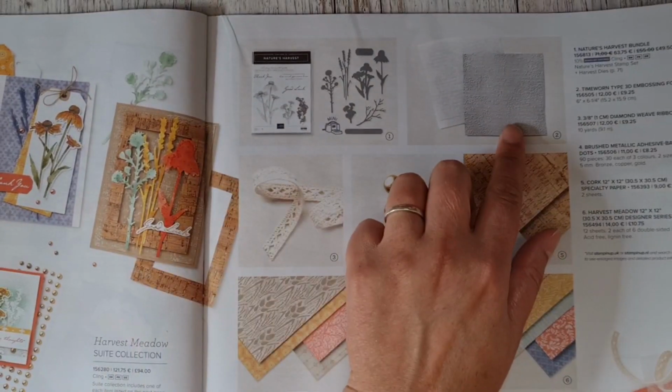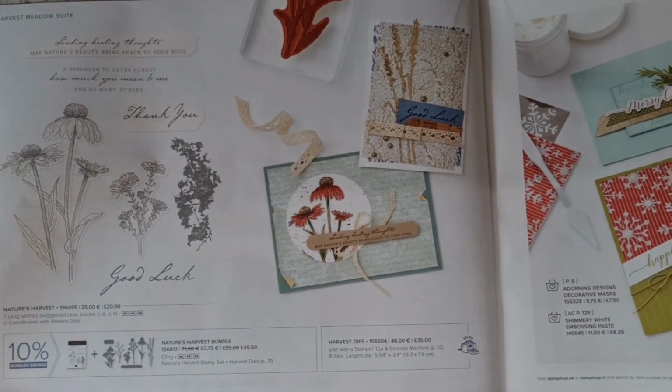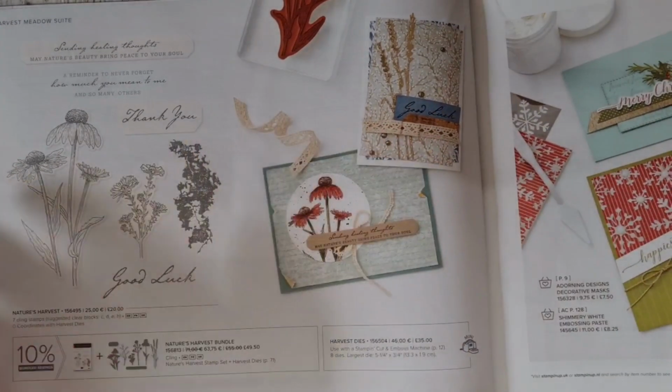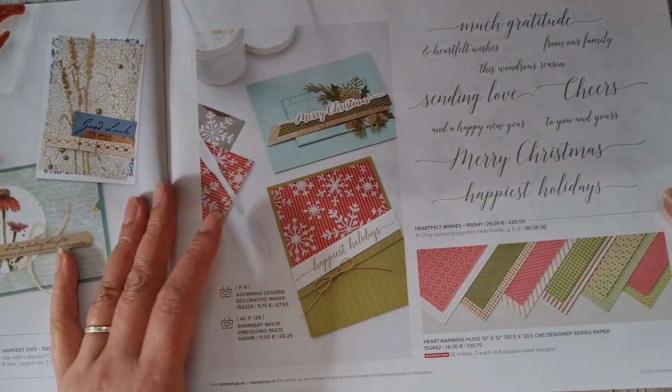Then another embossing folder that does sort of texture. So if you like distress and all that kind of thing, I'm also keeping my eye on that ribbon because I like a bit of lace. So there we go. That's that bundle. Nature's Harvest. Again, you get 15% off when you order the two together.